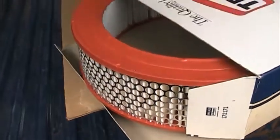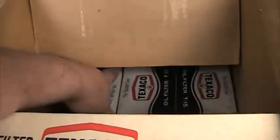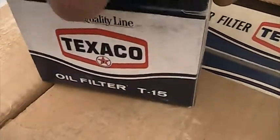I'm going to take this to a friend of mine and see if I could pawn them or sell them. Look at those, huh? Brand new for a V8 engine or something. And also as well, I have some of these oil filters. Brand new, but old, you know?